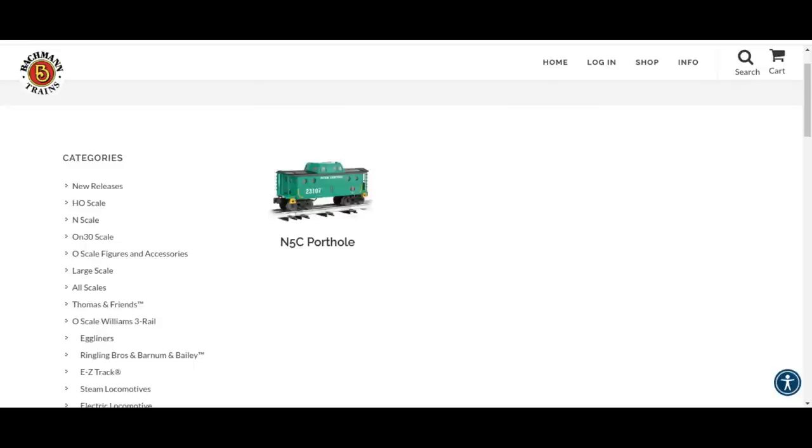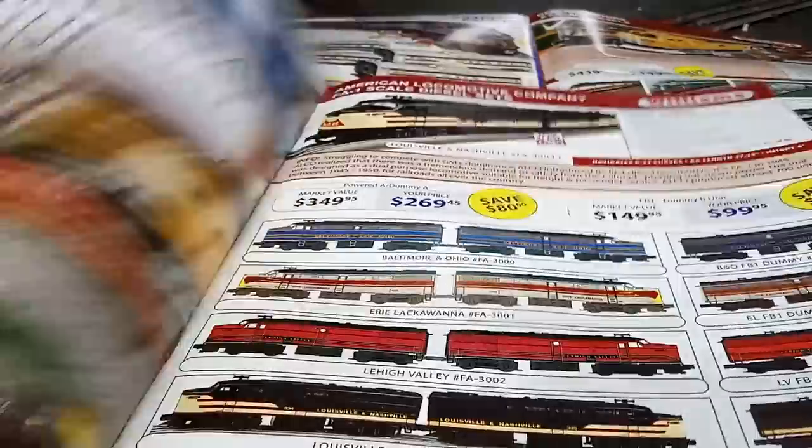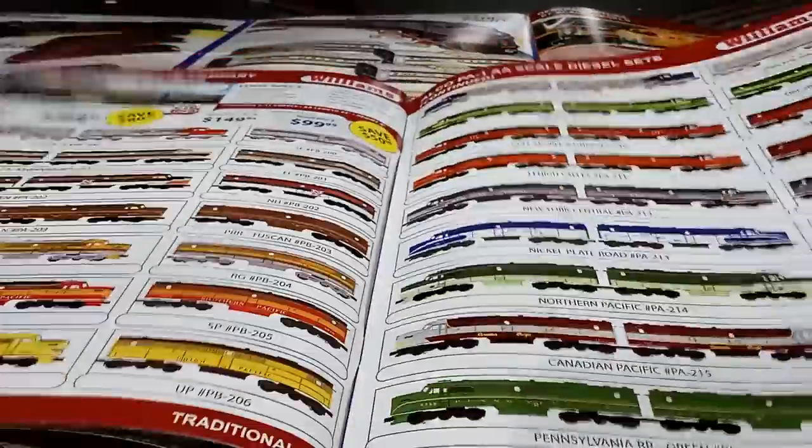Will these magnificent trains ever return? Perhaps Bachmann will someday rejuvenate the line, or maybe they will sell the tooling to others who will. Certainly the success of the Menards trains products have proven that there is still a market for traditional, dependable, budget-friendly trains in the O-gauge market. We must wait and see.